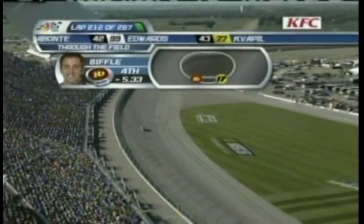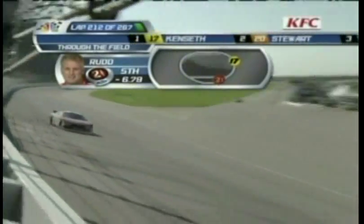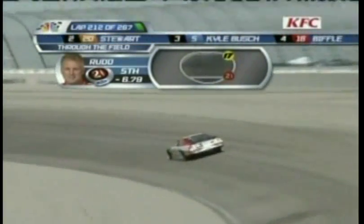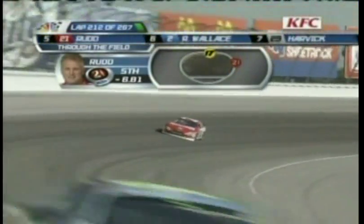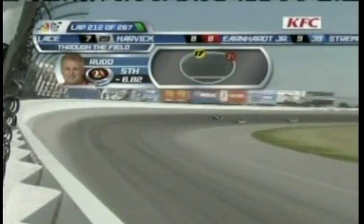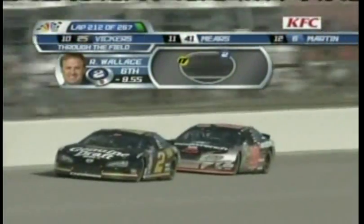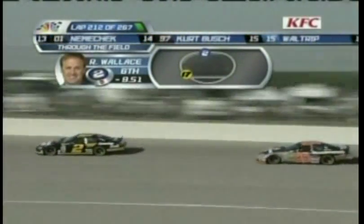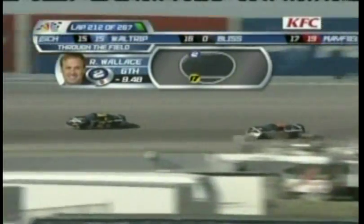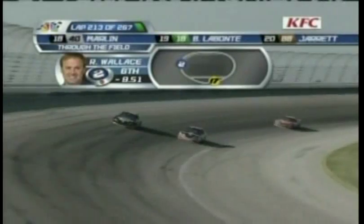Ricky Rudd, 23 career Nextel Cup Series wins, but he hasn't won since 2002 at the Infineon Raceway. Now, Rudd says the car is sticking well, running in the top 5, trying to become the 18th different driver to win in a car prepared by the legendary Wood Brothers. Meanwhile, Rusty Wallace, he took on 2 tires in the last stop. Rudd running in 5th, while the 2 trying to capitalize on Elliott Sadler's misfortune today. He ended the day only 5 points out of 4th, Alan.